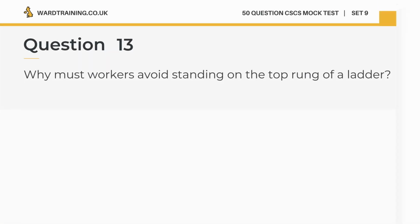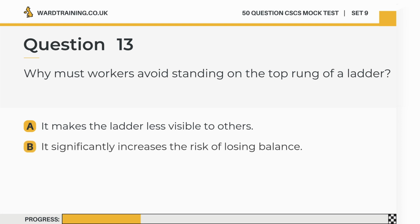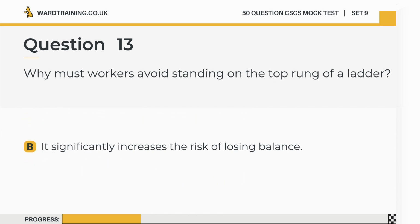Question 13. Why must workers avoid standing on the top rung of a ladder? A. It makes the ladder less visible to others. B. It significantly increases the risk of losing balance. C. It slows down the task. D. It causes additional wear on the ladder. The correct answer is B. It significantly increases the risk of losing balance.